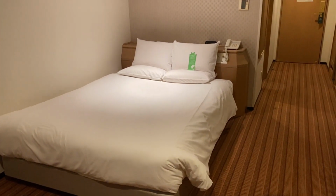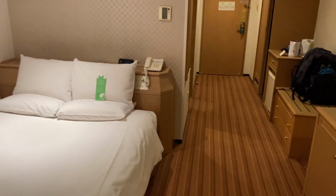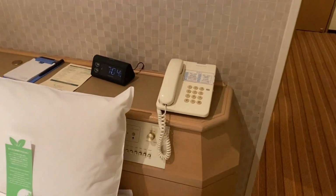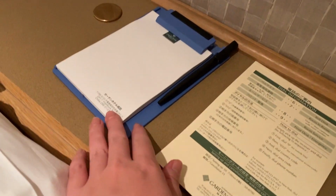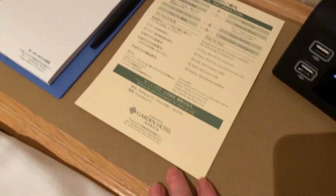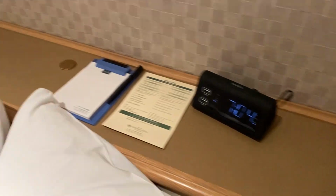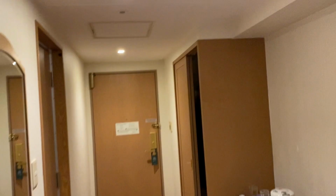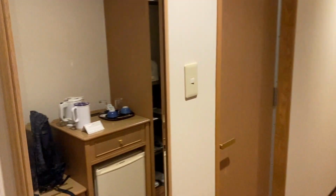It is, well, it's an American double. I don't remember what they called it on the website. There's also a phone, an alarm clock, notepad, this thingy, my God. Okay, and here's the view. Going back to the door. So we've got a mirror. Hello. And then this is going into the bathroom.